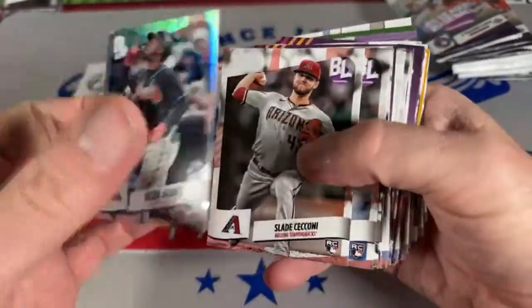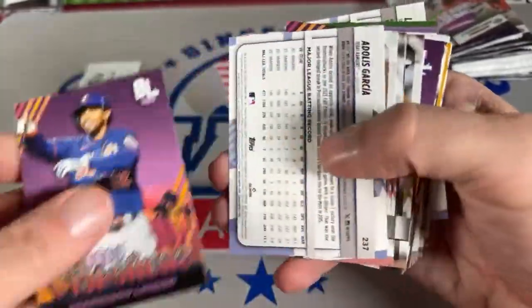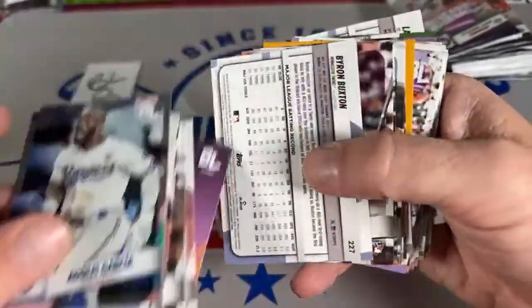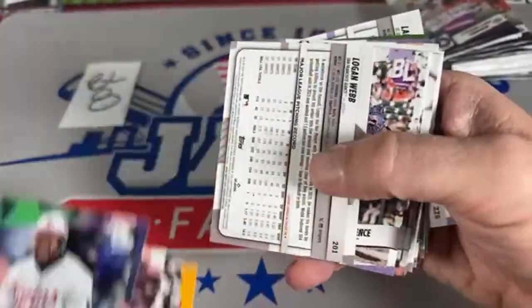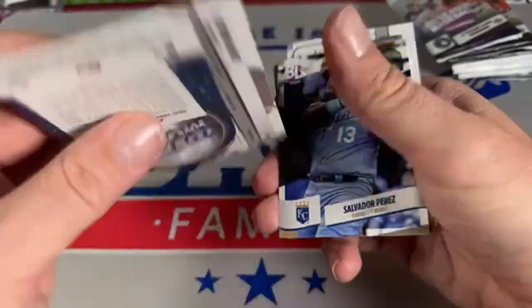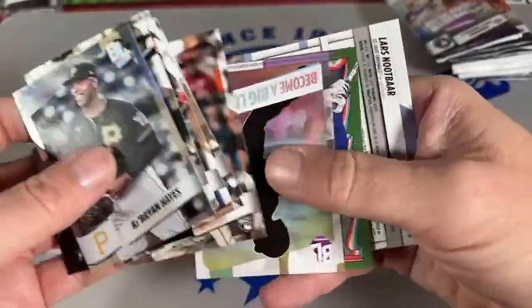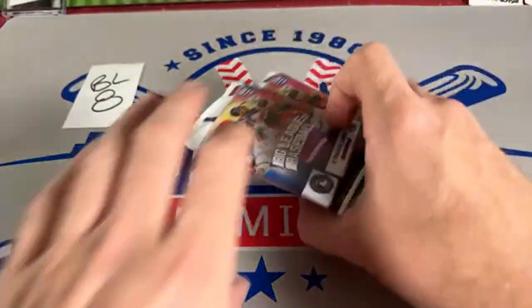There's Ozzy Albies right there. Can we get one more autograph? Adolis Garcia. Byron Buxton. There's Juan Soto, and I don't know. We got one stack left.